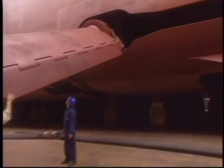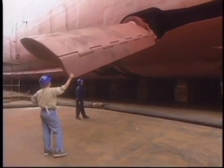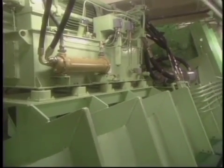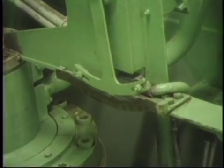Extended by hydraulic systems, the Island Princess is equipped with 2 stabilizers, one on each side of the ship. These stabilizers use computerized gyroscopes to control the rolling motion of the ship while at sea.